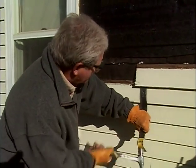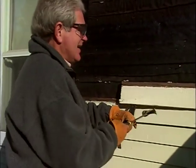Over here, we're going to be replacing a couple windows. And by the time we get things reframed and the new windows in, that combined with the fact that the siding's really old, it really makes sense, I think, just to haul the old stuff off.